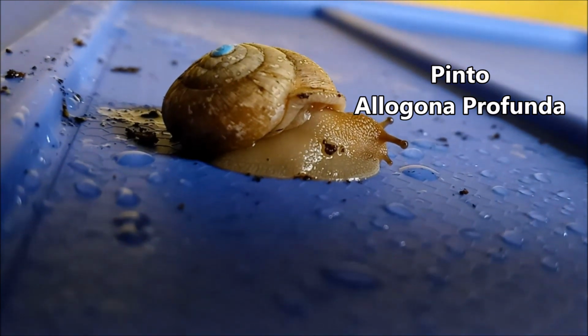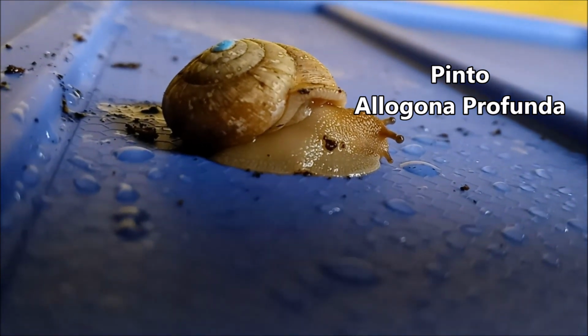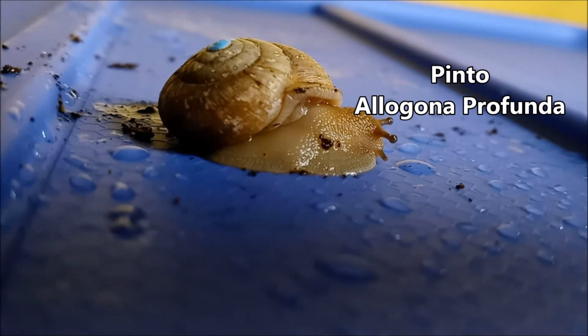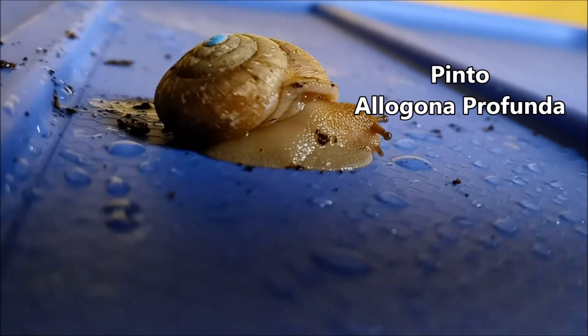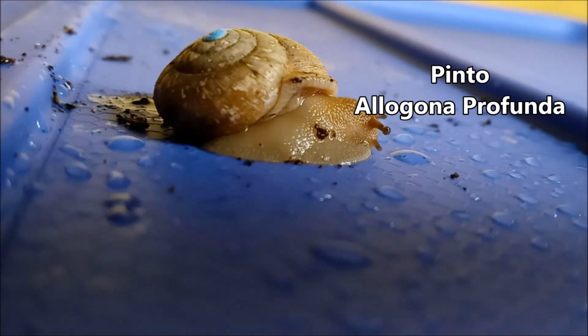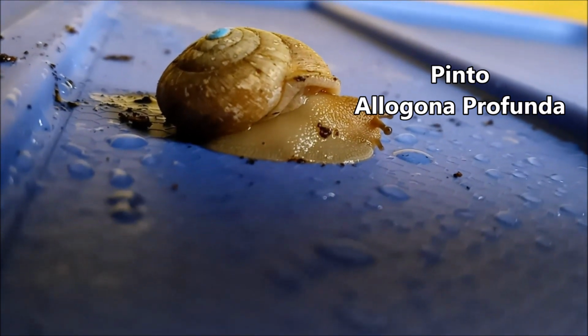Not super fast moving, he's pretty chill. I know that sounds silly because they're snails, so of course they're not fast moving, but you would be so surprised. I have snails that move around so fast compared to the others, but he's pretty chill. He doesn't really mind to just stay in one spot and hang out for a while. Pinto's favorite food is not pinto beans. I know, shocker.